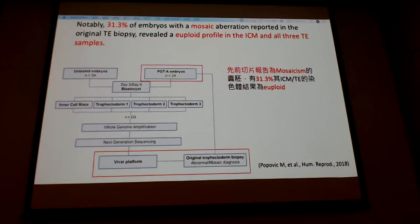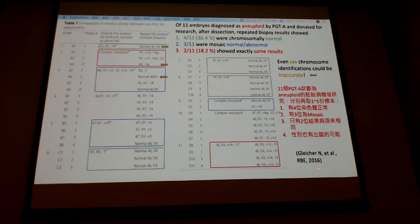So don't discard mosaic embryos. And in this paper, Glacier reported that of the 11 embryos diagnosed as aneuploidy and donated for research, 4 were chromosomally normal, the inner cell mass probably normal, and 3 were mosaic, and only two showed exactly the same results. So probably we can count on PGT-A for only sex determination? Not really. Even sex determination can be inaccurate.